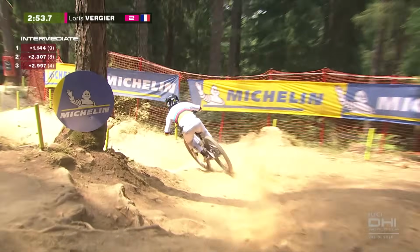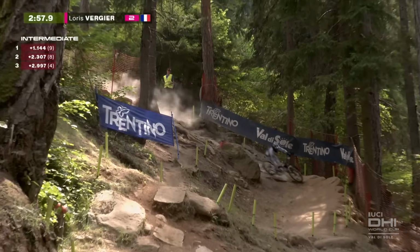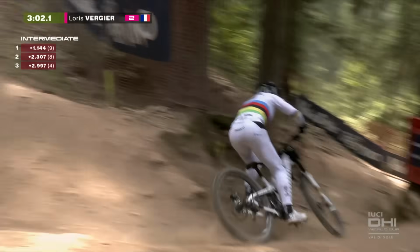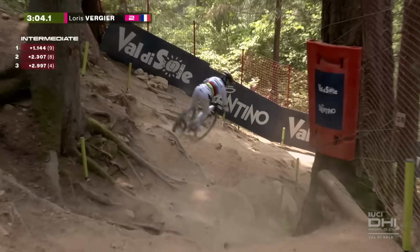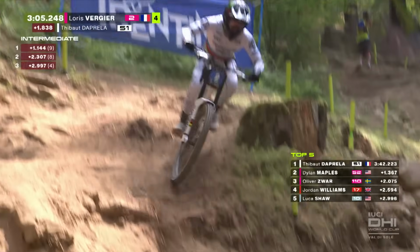Whoa! Dipping it out, settle down, drifter. Come on, Loris, you've got to pull back a little bit of time here. So it's not quite clicking for Loris Vergier yet, but again, 3 seconds back. It's still within the top 10. This is still a solid result. He's ahead of where Dylan was, and Dylan went into second, so I think he's in touch.